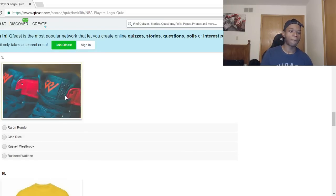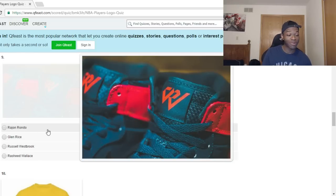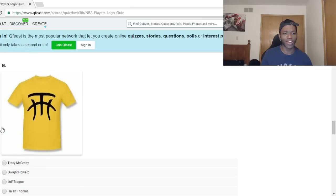This one. Can we click? Oh, we can't click on it to make it bigger. That's clutch. All right. Is that Russell Westbrook? I don't know. I don't think it's Glen Rice. I know it's not Rajon Rondo. That may be Russell Westbrook. I've honestly never seen that before. If that is Russell Westbrook, I've never seen him wear it. You know, we know him to have some obscure taste in fashion. I'm going to go with Russell and hope that's right.